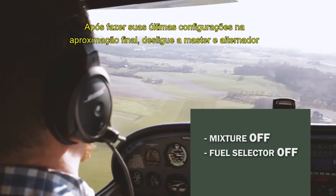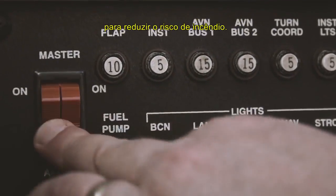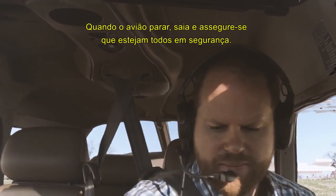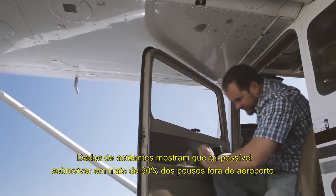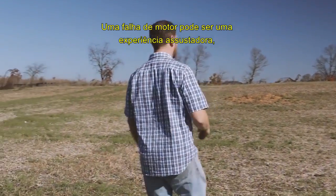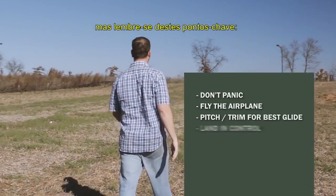After you make your last configuration changes on short final, turn off the master and alternator to reduce the risk of a fire. Once the airplane stops, evacuate and make sure everyone is safe. Accident data shows that higher than 90% of off-airport landings are survivable, so the odds of success are in your favor. An engine failure can be a scary experience, but remember to keep these key points in mind.